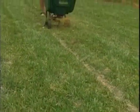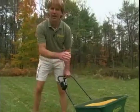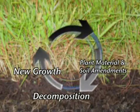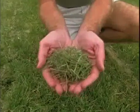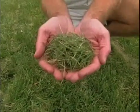Out here on my organic lawn, the system works the same way as in the forest. Even if I'm applying organic fertilizers, they aren't feeding the grass directly. The material is going to decay and go down into the soil, feed the soil, which in turn is going to feed the plants. And I'm also going to recycle every nutrient I can, like these grass clippings. When they break down and decay, they're going to feed the soil, which will grow more grass.